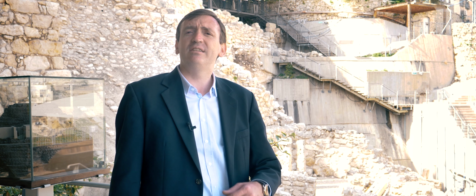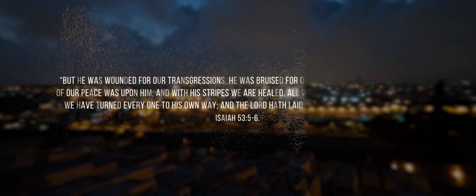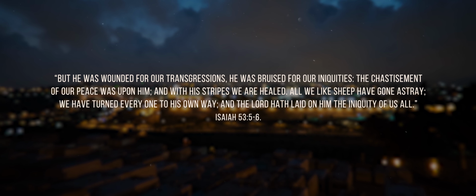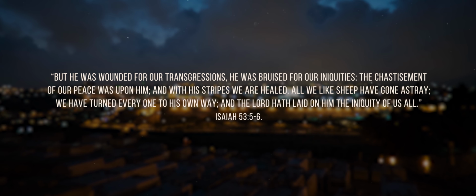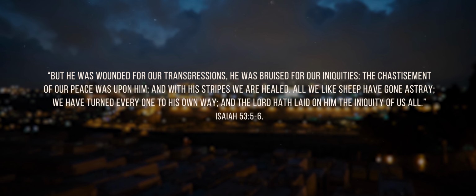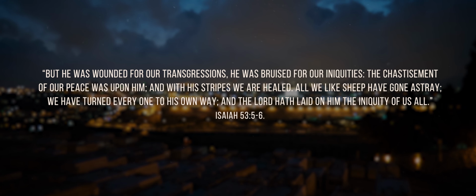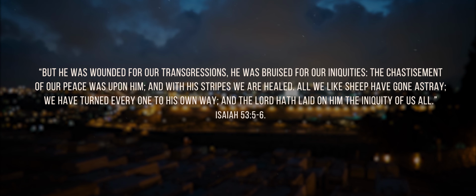More than 700 years before Jesus, the prophet Isaiah had written, "But he was wounded for our transgressions. He was bruised for our iniquities. The chastisement of our peace was upon him. And with his stripes we are healed. And we like sheep have gone astray. We have turned every one to his own way, and the Lord hath laid on him the iniquity of us all." Isaiah chapter 53, verses 5 to 6.